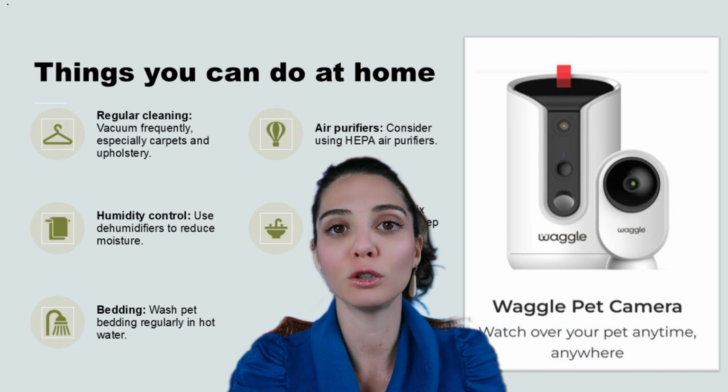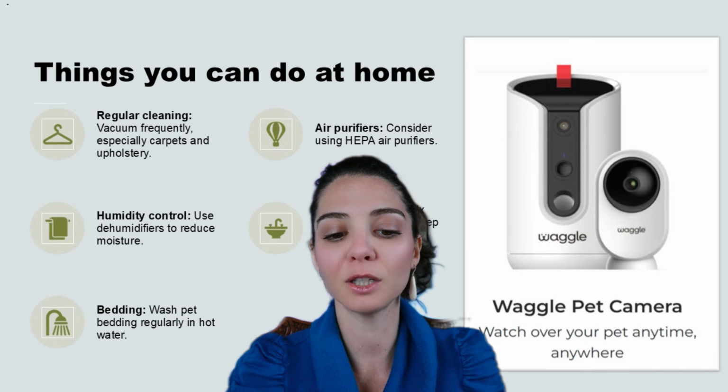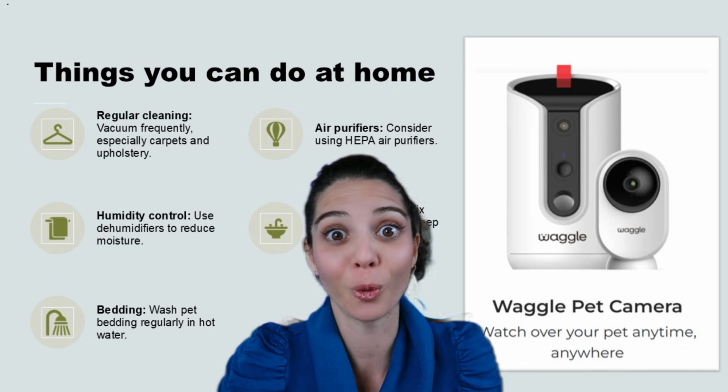And then mold prevention, you want to always, for your personal health and your pet's health, make sure that you're fixing leaks promptly and you're keeping bathrooms well ventilated with fans, since we're probably not opening the windows if it's really cold outside.